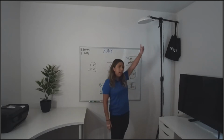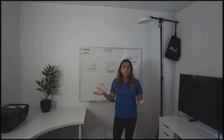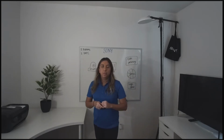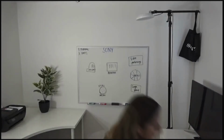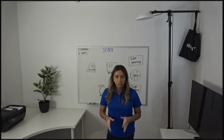We're also using the IP beamforming mic here, so it'll capture my audio wherever I go across the room. And to give you some kind of dimensions, I am in a 10 by 10 space. Now switch it one more time. So this is, again, 70 degrees.